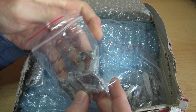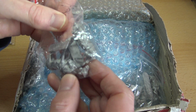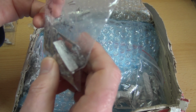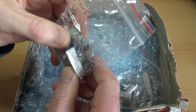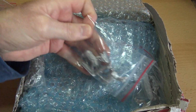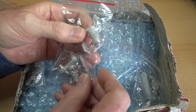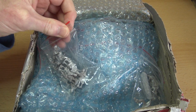So my conclusion, it's a bit of a flattened horse there. Quite a few horses bent over. Must be the journey from Australia. Won't risk unbending them on camera in case they snap. I'll try and do something about them later. Yeah, they're definitely the best that I've found. So very happy with that.